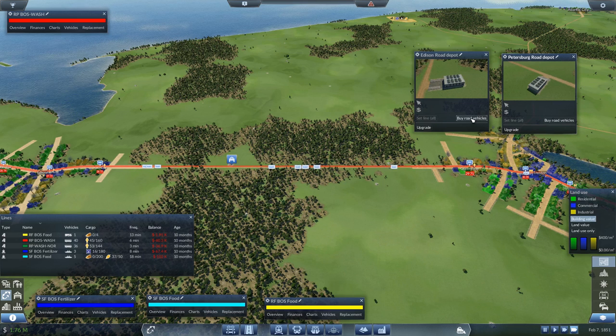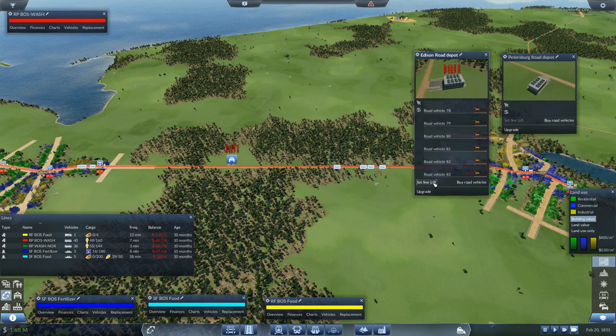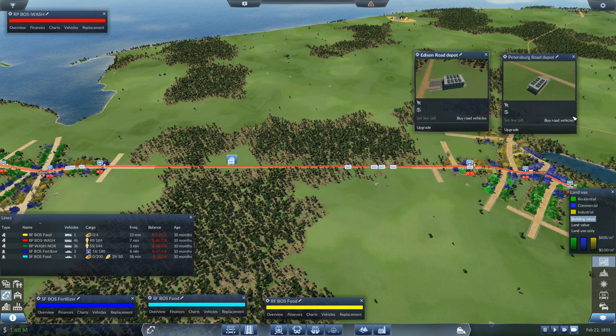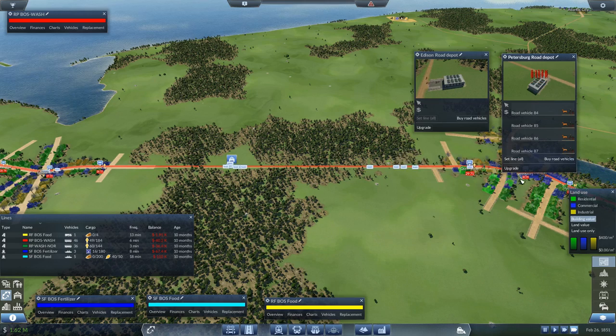Yeah. Oh, a ways to go yet. Let's give them a little bit of time before we get the next ones. So, what do we want? Horse carriages. One, two, three, four, five, six. Set those on there. And four more on this one. One, two, three, four. And away you go.